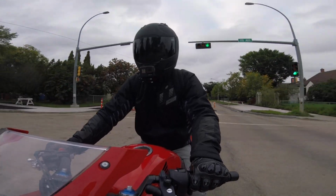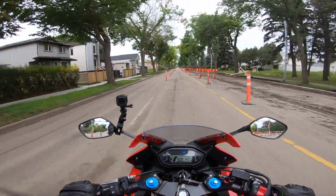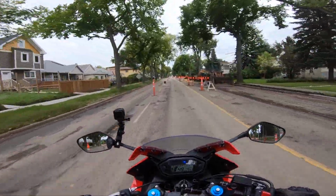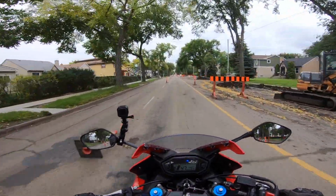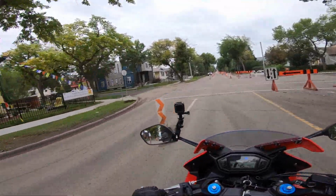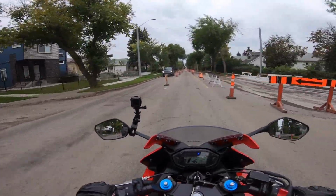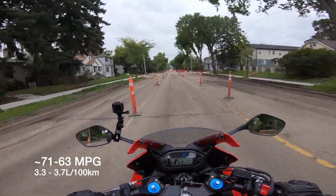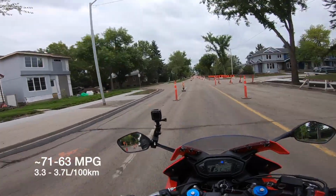Another reason why it's a great commuter is the fantastic fuel economy. Most of my riding is done in the city. I would say 80% city, 20% highway for the most part. And I was so surprised at how good this thing is on gas. I was averaging between 3.3 to 3.7 liters per 100 kilometers, which converts to roughly 60 to 70 miles per gallon.